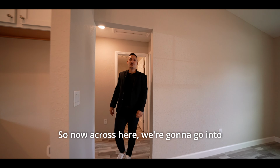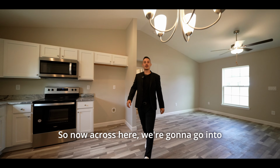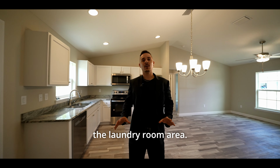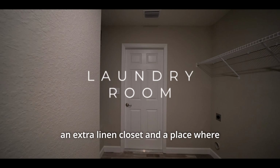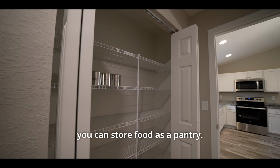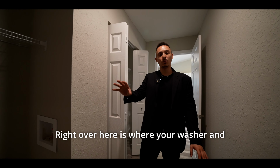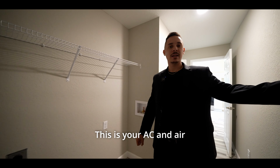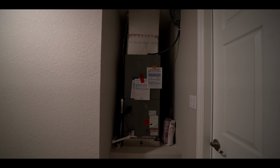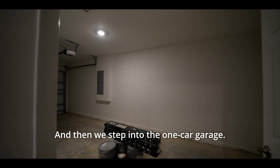So now, across here, we're gonna go into the laundry room area. This is where you're gonna have kind of an extra linen closet and a place where you can store food as a pantry. Right over here is where your washer and dryer hookup is gonna be. This is your AC and air handler right over here. And then we step into the 1-car garage.